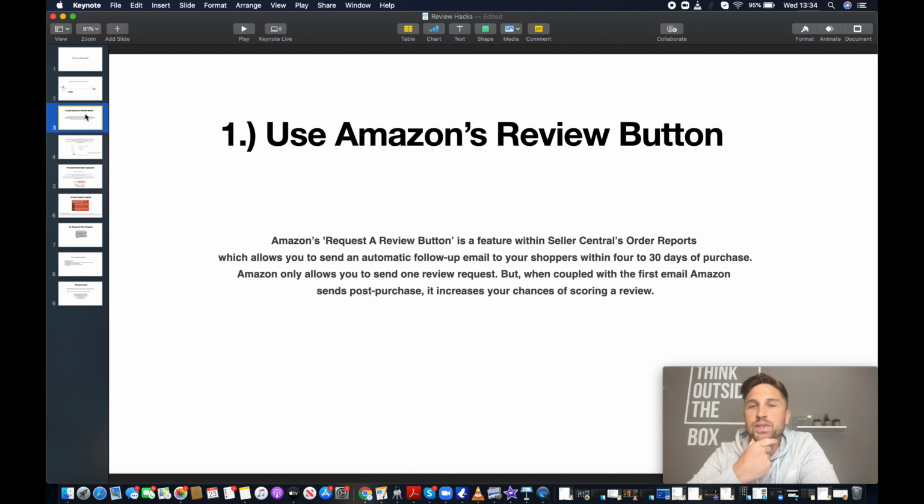So Amazon's review button, which they introduced this year. So they have a button on their platform. If we have a look here, I'll just read out what's been written. Amazon's request a review button is a feature within Seller Central's order reports, which allows you to send an automatic follow-up email to your shoppers within 4 to 30 days of purchase. Amazon only allows you to send 1 review request, but when it's coupled with Amazon's, it greatly increases the chances, which I'm going to show you an example of in this video.